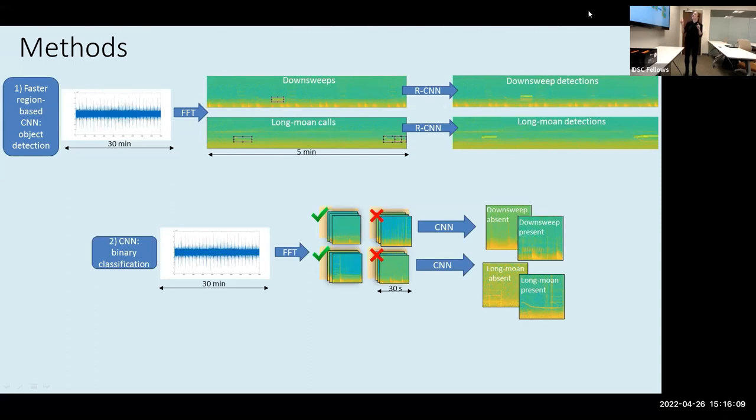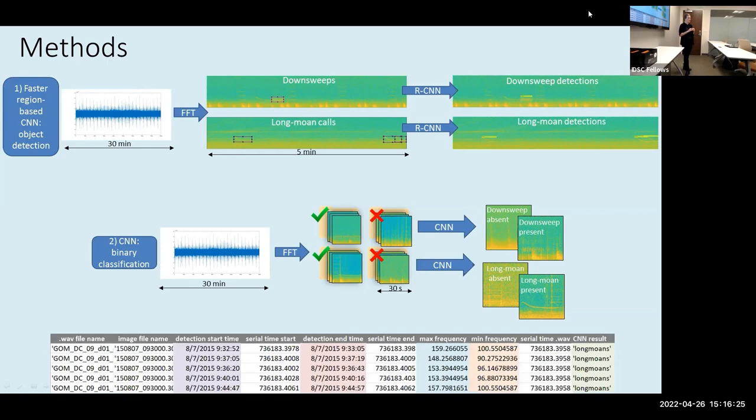So that's the input for the first CNN, which does object detection, and the technical name for it is a faster region-based convolutional neural network. I trained two detectors, one for each call, using a ResNet 18 architecture with transfer learning, so a pre-trained model for a new problem. So that's the first step.